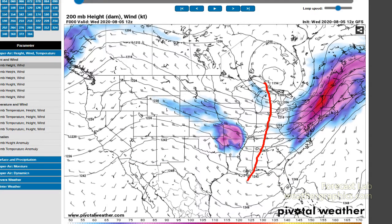Large trough in the eastern U.S. right there. That's kind of overlying the cold air in the Ohio River Basin. And then we got this other trough working onto the coast of California. Let's see what happens between now and the weekend.